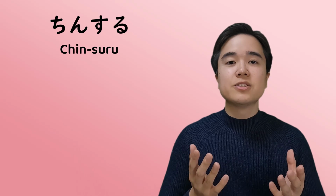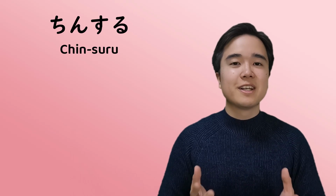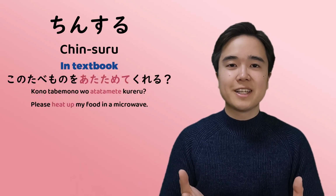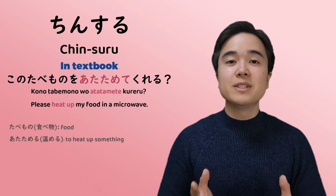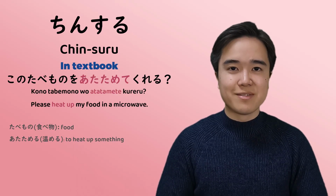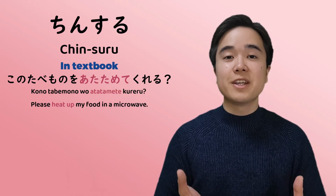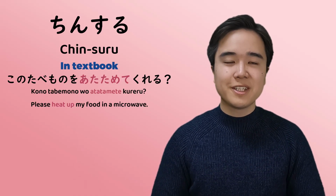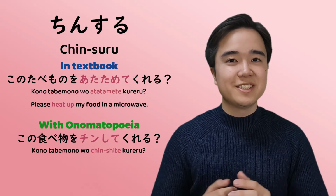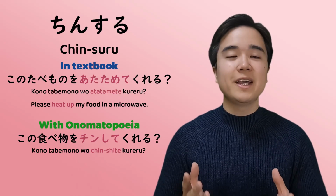When your food is cold and you want your friends or your parents to heat it up in the microwave, you would use the kind of expression taught in textbooks like この食べ物を温めてくれる?Which means, please heat up my food in the microwave. In this case, I used 温める, which means to heat up something. Instead of saying that, you can just say using onomatopoeias like この食べ物をチンしてくれる?It's very simple and easy to say, isn't it?